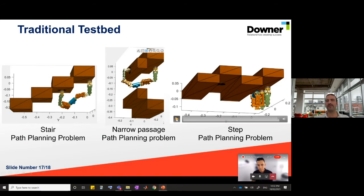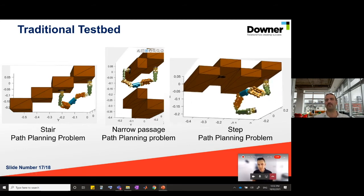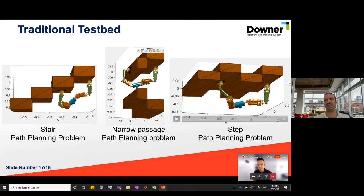And also step climbing is another challenge for robotics. For example, just imagine a wheeled robot or tracked robot. None of them is able to overcome such obstacles.